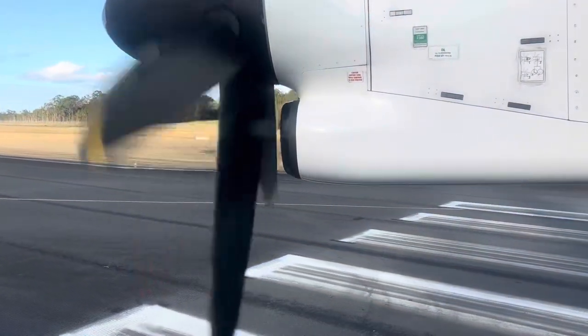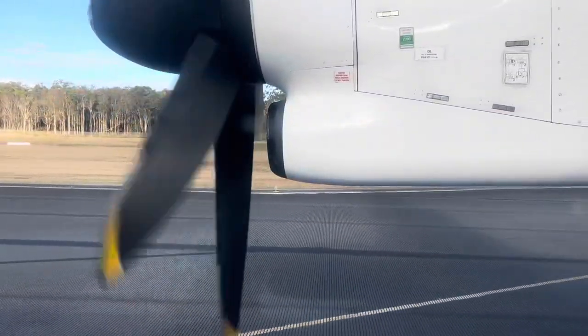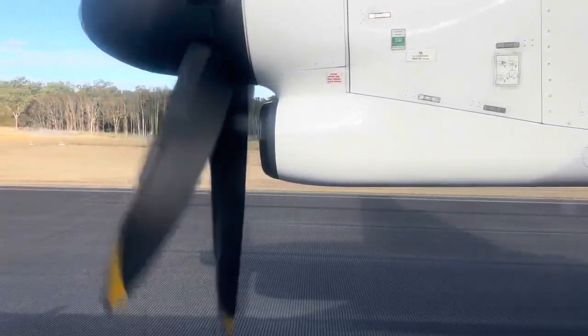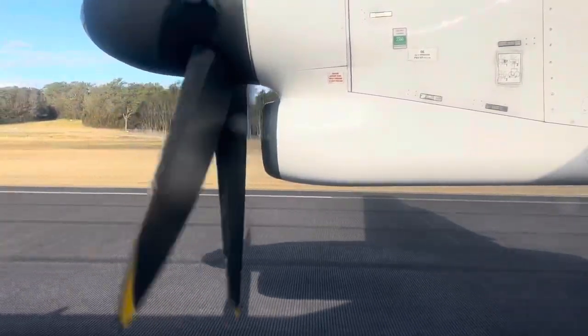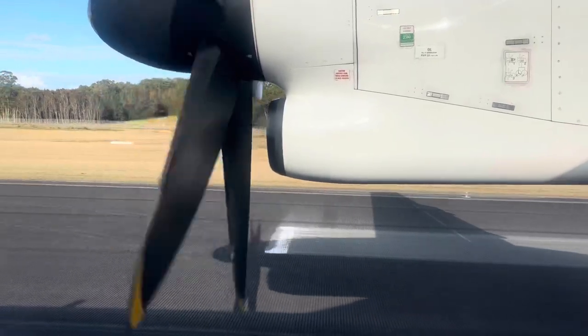Respect to elders past, present and emerging. The seatbelt sign is still on, so please remain seated with your seatbelt fastened. It is not permissible to retrieve any items of luggage from the rear of the aircraft. For those customers with premium hand luggage, please remain at the foot of the aircraft stairs or ramp to collect your bags. Please take care when opening overhead lockers as bags may have moved during the flight.